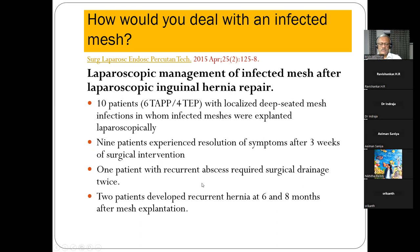So, as I said, the message from these two papers that I have quoted is resolution of symptoms in 3 weeks after surgical intervention, and deep-seated mesh infections were explanted laparoscopically. The reason I put up this paper was that if there's a deep infection, deep to the mesh, you can consider laparoscopic surgery as well. I have somehow not favored this, even though it has been done. Thankfully, I don't have a huge experience of infected meshes, but in the 4 or 5 that I have dealt with, explantation has been very rare, and it is usually done by the open method.